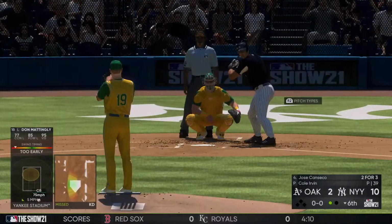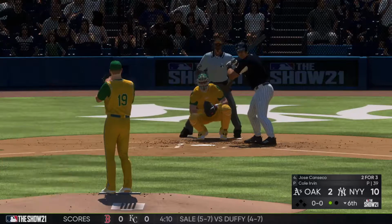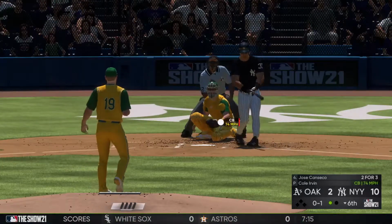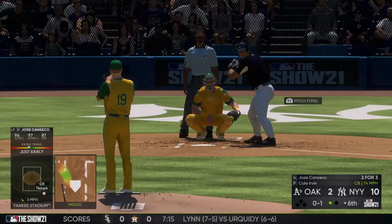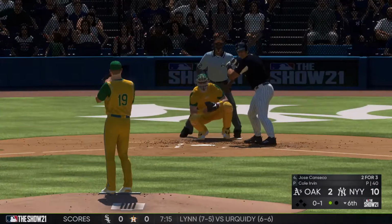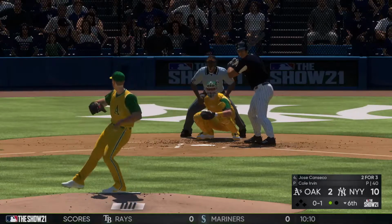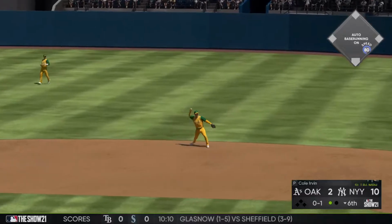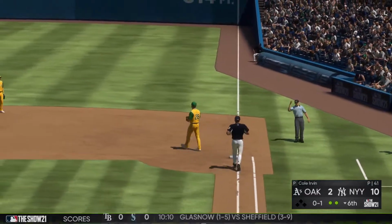The left fielder, number 33, Jose Canseco stands in looking for home run number 3 right here as you see what he's done so far in this one. Swing and a miss, 0-1. Hit hard on the ground to second. And there are 2 away now.